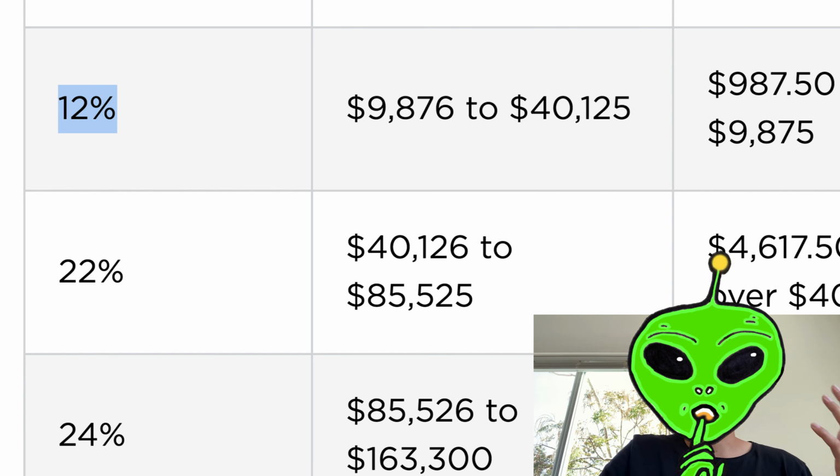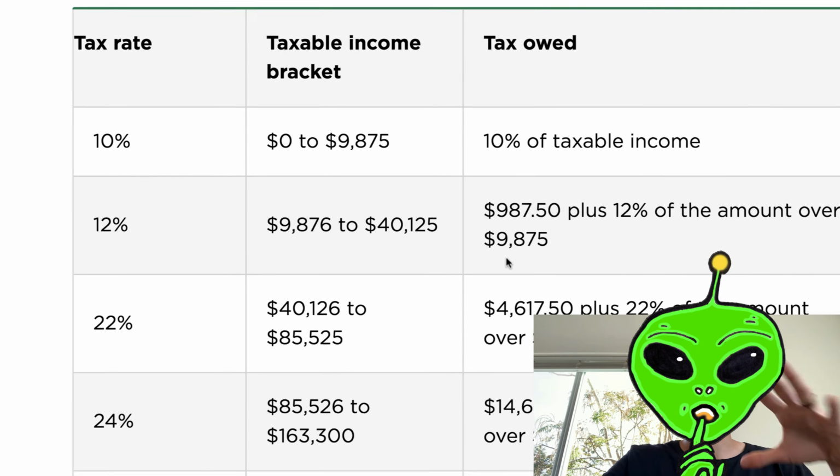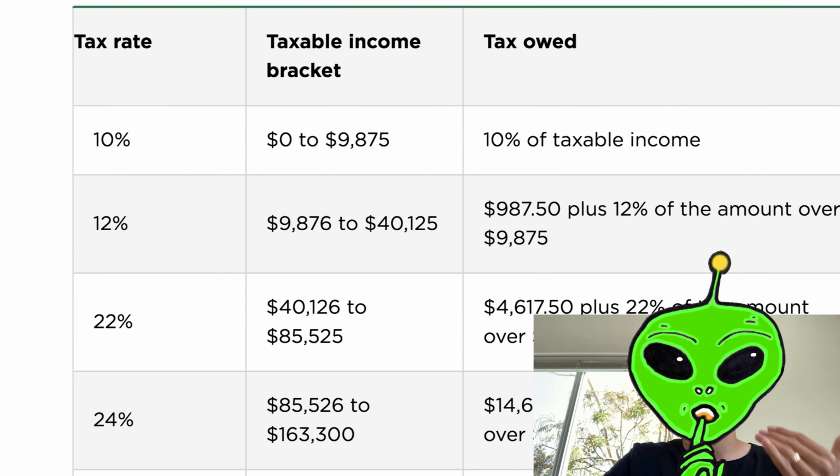I've heard people say, oh, I don't want to make more because then I'm going to be taxed more. That doesn't make sense. You're never going to lose money by making more money. All right. So what I want to make sure we do is avoid paying these kinds of ordinary taxes, because it's the highest type of tax you can have.